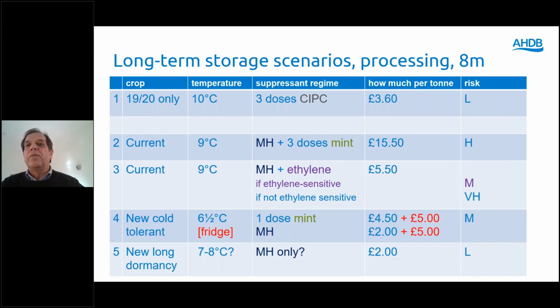If we're in a situation where we can use ethylene, then the costs will be more manageable. If we have ethylene sensitive varieties. If they're not ethylene sensitive, then that could be very damaging, and that's why I expressed caution about chip shop varieties. And in the longer term, I think we need to be moving to new cold tolerant varieties or new long dormancy varieties, or both, because there's potential there to lower costs significantly, and I'll come back to that point in a second.